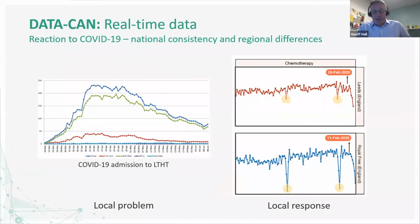But on my next slide, I think we did see more variation in chemotherapy activity. And I think this reflects the fact that this is a local response. This is an individual hospital being able to judge the COVID-19 impact in their own hospital. When I was describing the 50% drop of activity in Leeds, I spoke to a centre in Scotland who was still continuing all chemotherapy. But at that time, they had 3 COVID-19 inpatients, and we had 250. And therefore, it's entirely appropriate for a local response that reflects the local problem. Next slide.